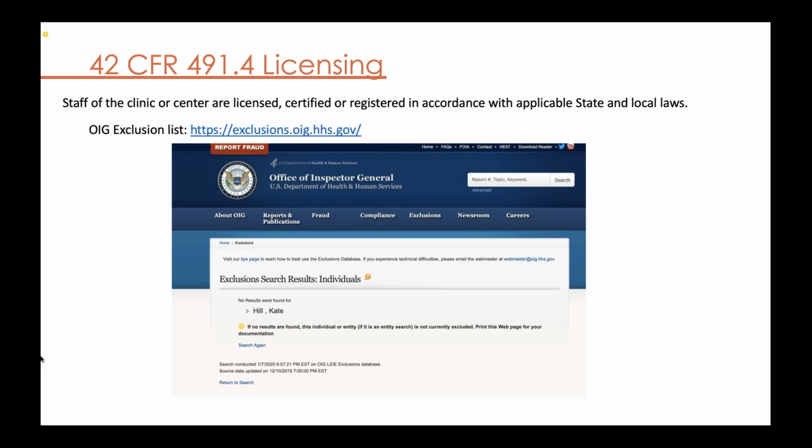You go to the OIG exclusion list. There are companies that do this, but you need to be on the .gov site. I typed in Kate Hill, because I already knew I wouldn't come up. The site says, if no results are found, this individual or entity is not excluded. You must print that page. You can also do four at a time, so if you're doing your clinic staff, you can go through the whole list and type them all in at once. If the name Kate Hill had come up, the next thing is a middle initial, and then the last piece is a Social Security number, and that's how you can totally exclude someone. With common names, that does happen.